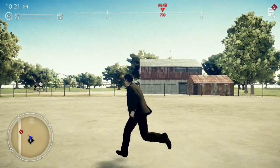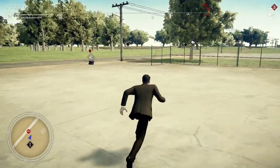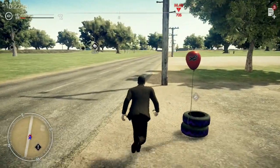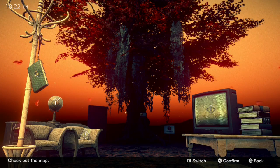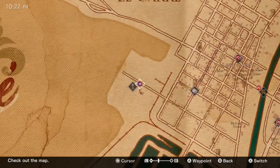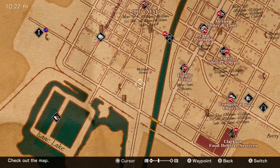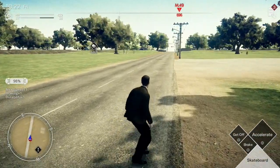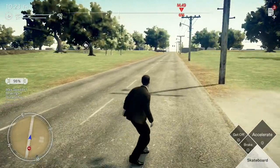Now I gotta go all the way over there. Let's see. Is there any... No, don't click that. Don't! So facing this way. It's probably just quicker to just go by skateboard.